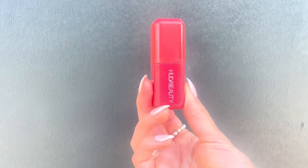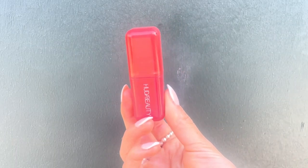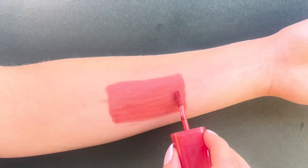So guys, oh my gosh, this is just one coat. This is extremely pigmented, Watermelon Pop. Woo! It's like a burgundy rust, absolutely stunning, and this is how it's looking on the skin. So that is Watermelon Pop, and this is what it looks like swatched.